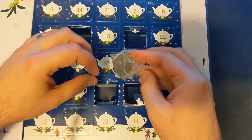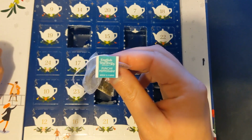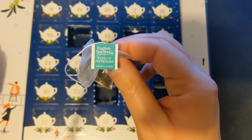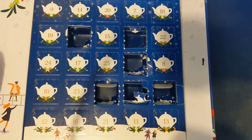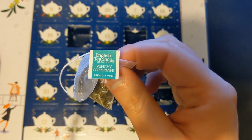So what do we have today? What exciting thing have we got today? Punchy peppermint. Okay, that could be interesting. Brew for 2 to 3 minutes. Okay, it smells... Do you know what? It doesn't smell as strong as I thought it was going to smell, actually. I thought it was going to smell quite strong.